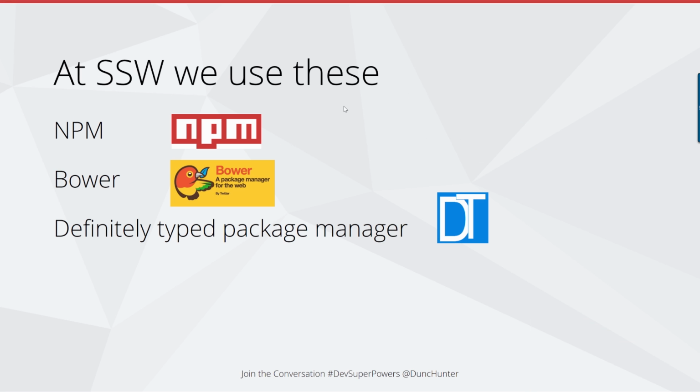So at SSW, we tend to use these. We use NPM for our JavaScript libraries that are based on our build dependencies, like things for running our task managers. We use Bower for our front-end libraries like Angular and jQuery. And we use the DefinitelyTyped package manager for our DefinitelyTyped files, which is what you need to bring in to get IntelliSense or auto-completion on your TypeScript. And we do that by command line as well. You'd go tsd install angular, and it'll bring in that file for you.